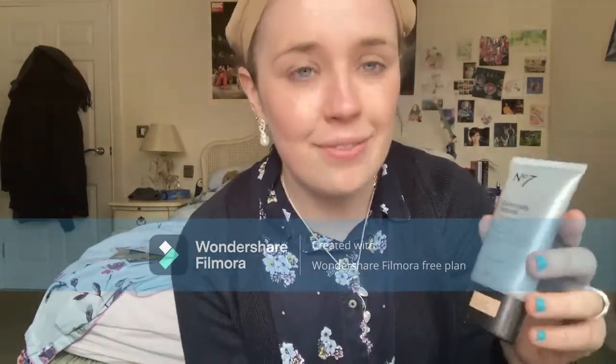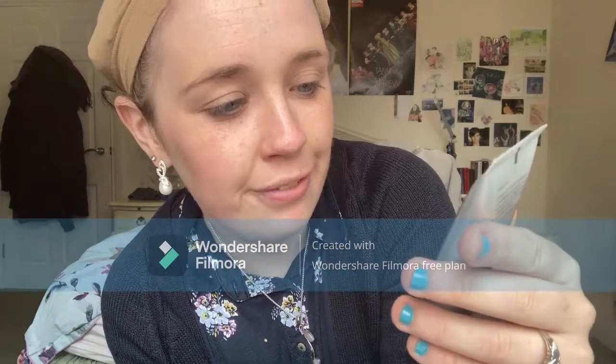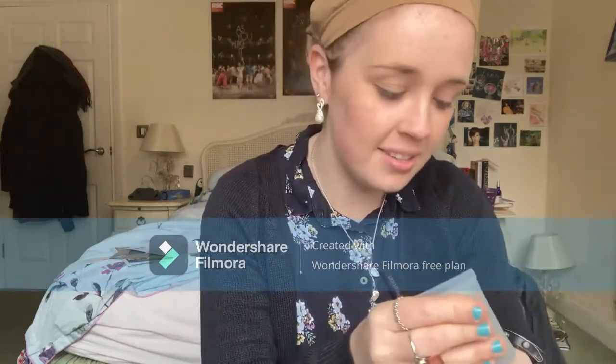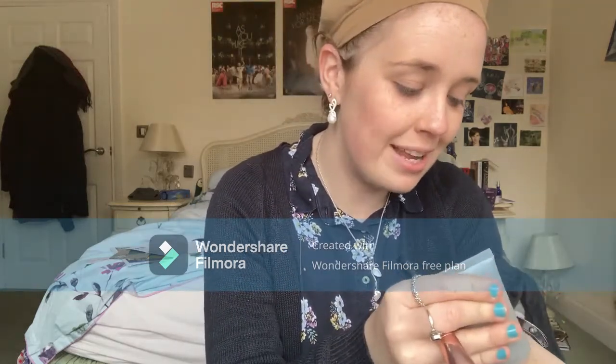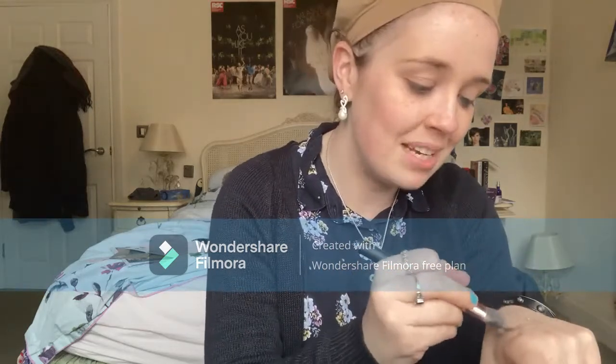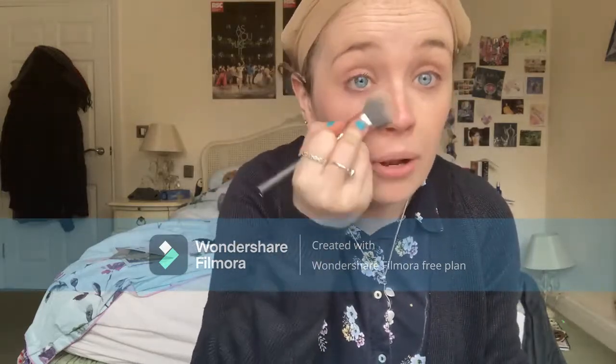Okay, next is foundation. I'm using a number 7 Essentially Natural foundation. It's wonderful and lightweight and it covers all skin types. Number 7 have a really great brand where they've got all sorts of wonderful colors and mixtures that would work for any skin shade. So I'm just gonna pop that on top now, and I want to make my skin look as flawless and as polished as I can.